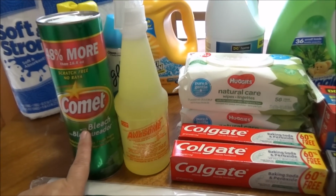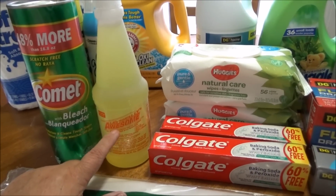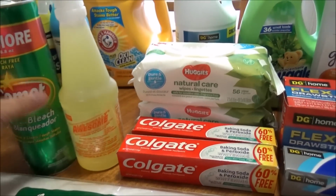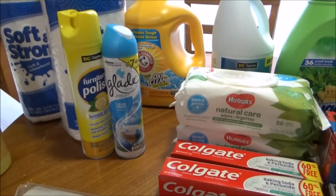I like Comet in my bathtub and my toilet, and then I use the Awesome for anything else because the name really says what it is. It is Awesome because that's some good stuff. So I always use Awesome to clean. I mean, why not? It's $1 and it works great.